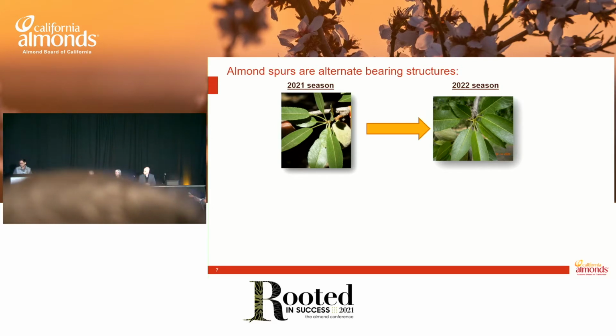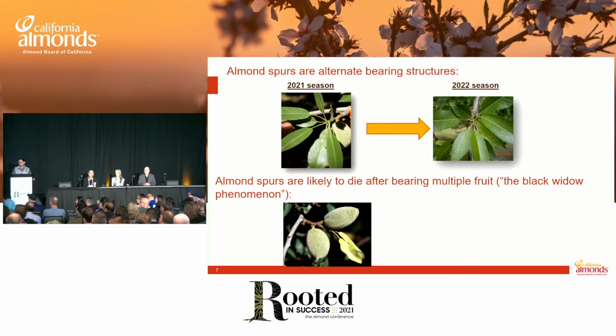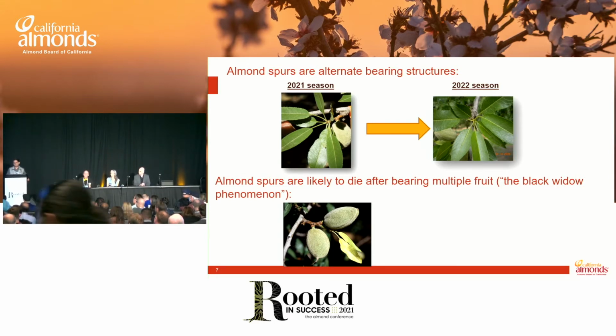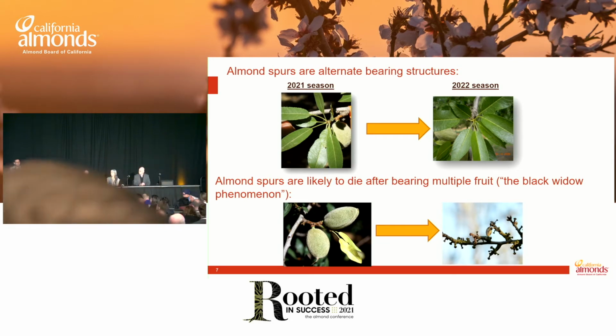Another piece of information here is that when these spurs tend to set multiple fruit, they tend to die. You can see that in this picture, where you see two fruiting spurs. This is what I call the black widow phenomenon, where the fruiting spurs drag the energy and the nutrients of the nearby leaves, and actually the following year it's dead. So poof, another big set of information here. Now you know that you have spurs that will die, and spurs that will survive but will be resting. So now you need to start thinking how to manage your tree so you don't see this phenomenon at the acre level or at the tree level.